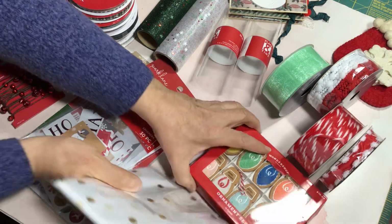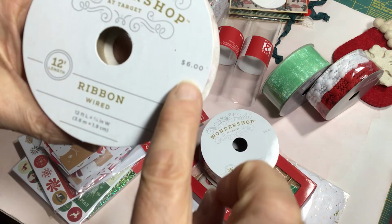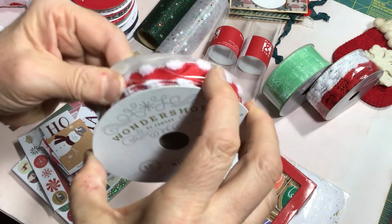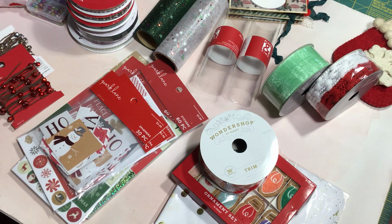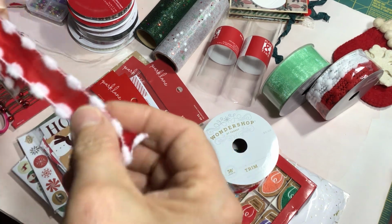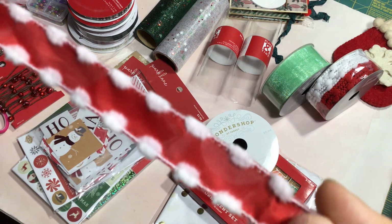Okay, and then in addition to that, I found some really great trims, and again, these were half price. This was regularly $6, and I got it for $3. There's 12 feet on here. This one is a really pretty, sort of satiny type ribbon. Let's see if I can get the plastic off so I can show you the ribbon itself. Not really a satin ribbon, more of a rayon type of ribbon, so it's thin, but the edges are wired, and it has these little poofy white puffs on the side.